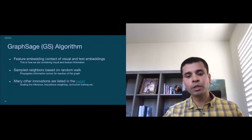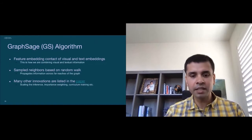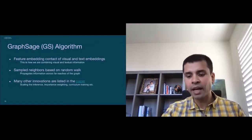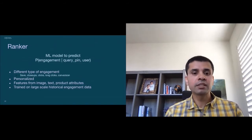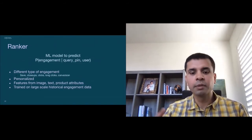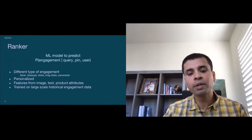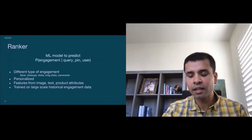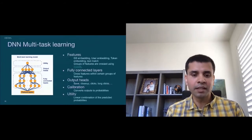So now that I've shown you how to create the embedding and how to retrieve the embedding and create the embedding-based candidate generator, let's talk about how the ranking works. The ranker is a machine learning model which predicts a probability of engagement given the query and the user. But like I mentioned, there are multiple different types of engagement. How do we handle that? We use a multitask deep neural network to handle that.